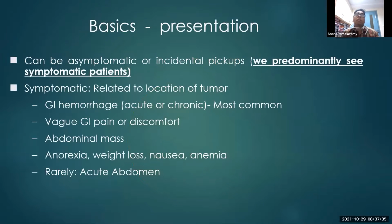Now, classical textbook teaching says that they can be asymptomatic and we have incidental pickups. The majority of patients we see are predominantly symptomatic, and the symptoms are related to the location of the tumor. So if it's in the gastric region, you could have early satiety, vomiting, GI hemorrhages. These are very fragile tumors, so even a little movement in large tumors can precipitate hemorrhages. If it's in the rectum, you could have incomplete evacuation and pain.